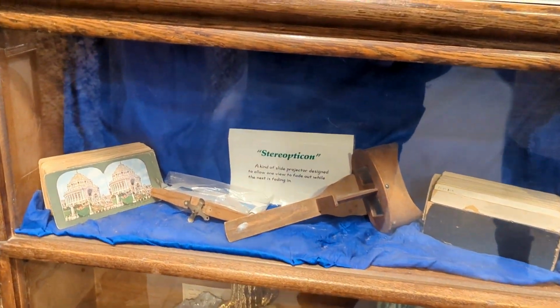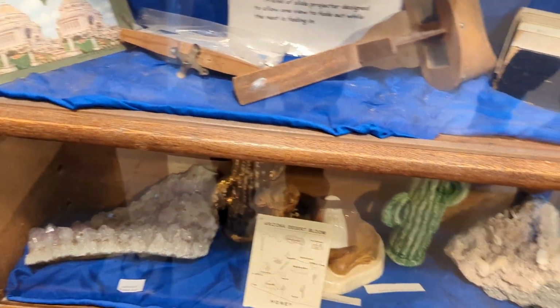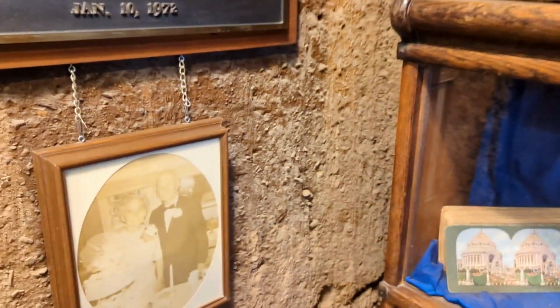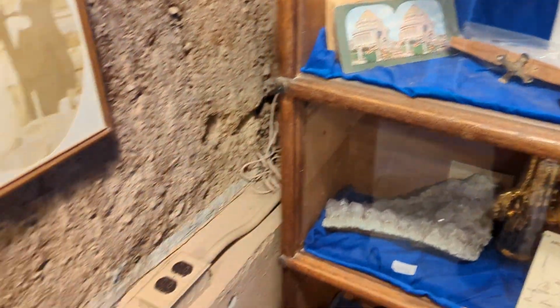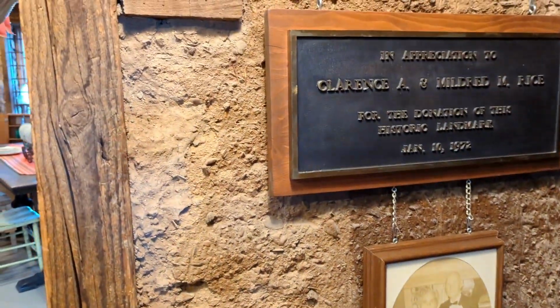Stereo. Lots of good, interesting stuff there. Well, isn't it where when you find quartz like that, you have a good chance of finding some gold? Mm-hmm.